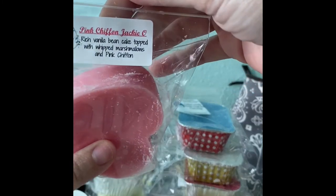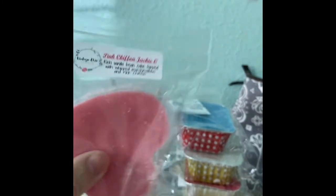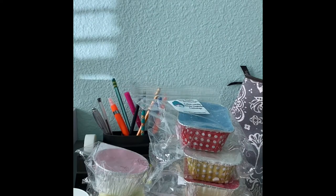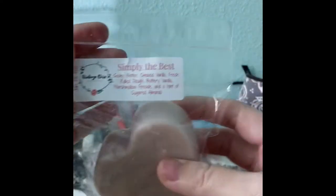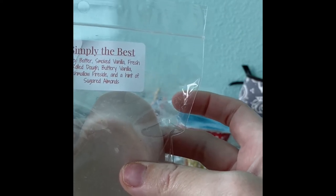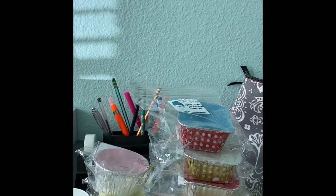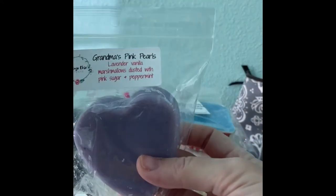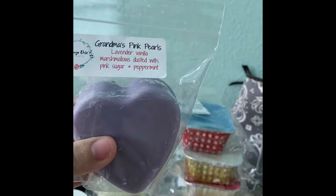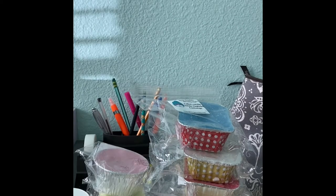I have Pink Chiffon Jackie O, which is rich vanilla bean cake topped with whipped marshmallows and pink chiffon. I have a Simply the Best, which is gooey batter, smoked vanilla, fresh rolled dough, buttery vanilla, marshmallow fireside, and a hint of sugared almonds. Okay. I also have Grandma's Pink Pearls, lavender vanilla marshmallow dusted with pink sugar and peppermint.